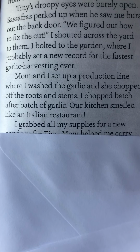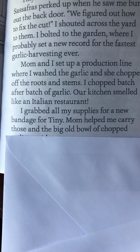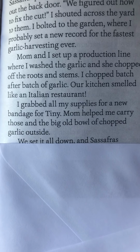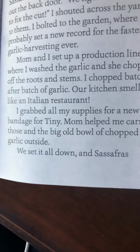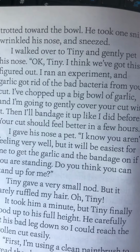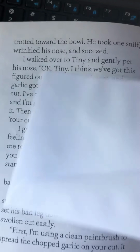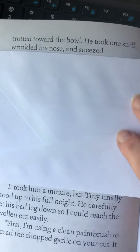Mom and I set up a production line where I washed the garlic and she chopped off the roots and stems. I chopped batch after batch of garlic. Our kitchen smelled like an Italian restaurant. I grabbed all my supplies for a new bandage for Tiny. Mom helped me carry those and the big old bowl of chopped garlic outside. We set it all down, and Sassafras, do you think Sassafras is still laying by Tiny? Trotted toward the bowl. He took one sniff, wrinkled his nose, and sneezed.